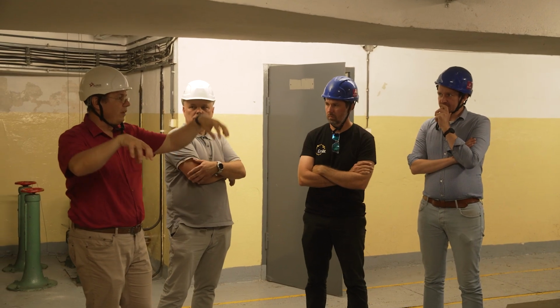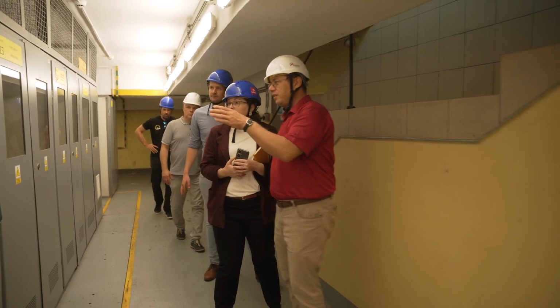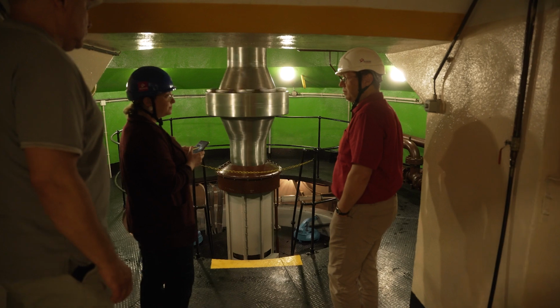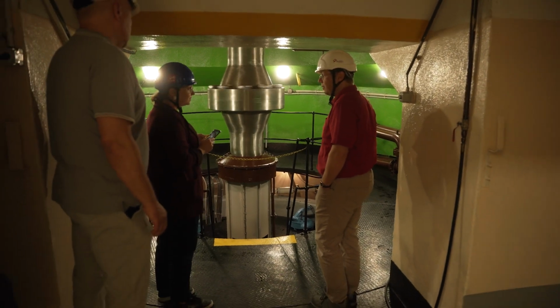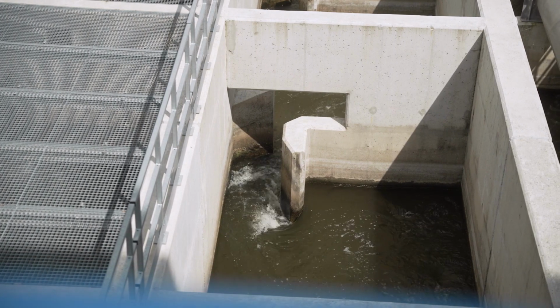Through the digitalization of the power plant, we will get more reliability and more safe operation of the power plant. We also want to increase the efficiency of the production of power, and we also get more information about all the processes in the power plant so that it will be better fitted for the needs of the flexible power system of the future.